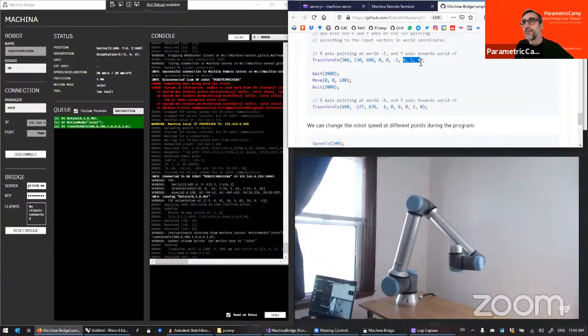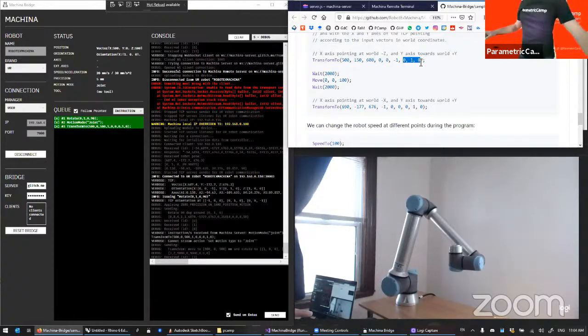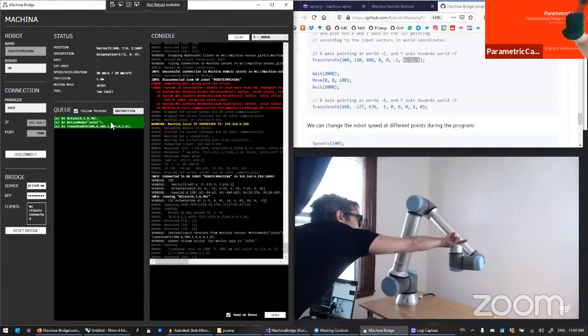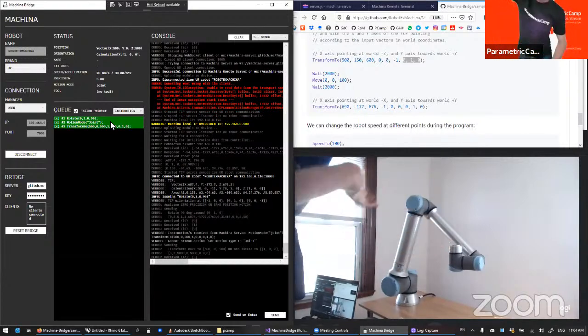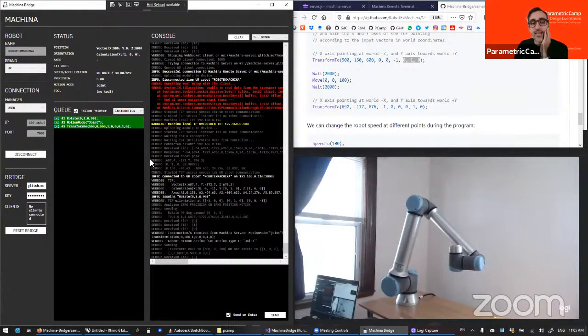Oh, what is going on? Okay, stay there. So look at what happened, because you set the X vector of the flange to match the X direction of the world. Now the X vector, which is here, is pointing this way. And the Y vector is pointing that way. So that's why it went upside down. Remember that. Yes. So now if you type the same thing, but you flip the direction of the X vector, then the robot will try to just rotate like that. So send the same action, but flip the direction of the X vector. So instead of +1, it's -1.